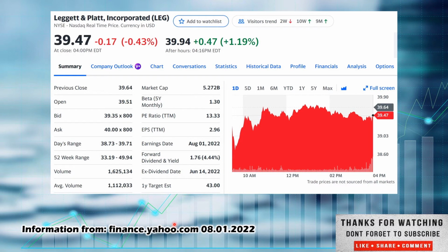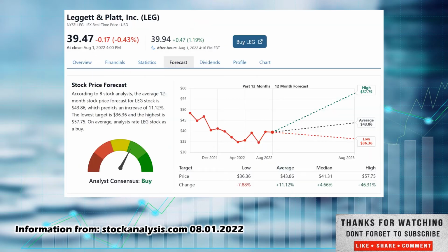And according to Yahoo Finance, where I pulled this information, again, not affiliated, just where I like to pull some information from, they have a 1-year estimated target stock price of $43 per share, so it speaks to some upside appreciation, even though not a great deal. And according to 8 stock analysts who have taken a look at this, they call it a consensus buy. Again, we're still looking at Leggett & Platt, ticker LEG, out of the consumer discretionary sector. Closed out the day at $39.47.